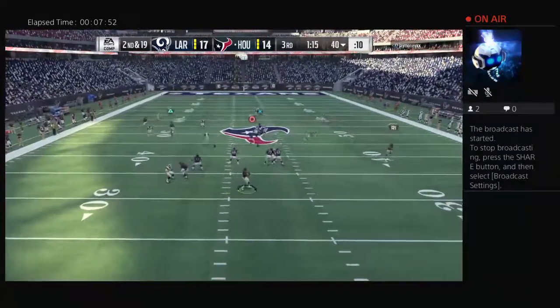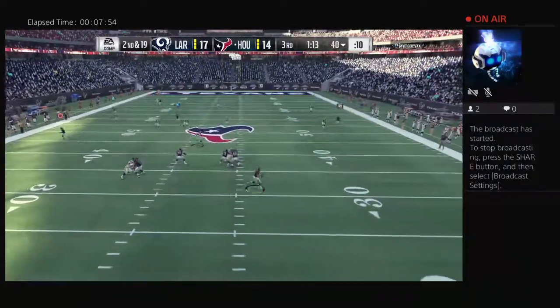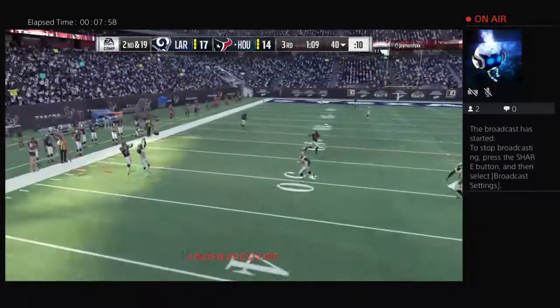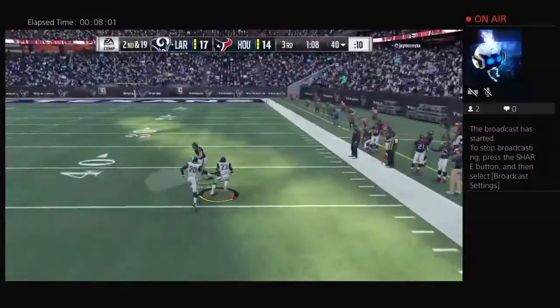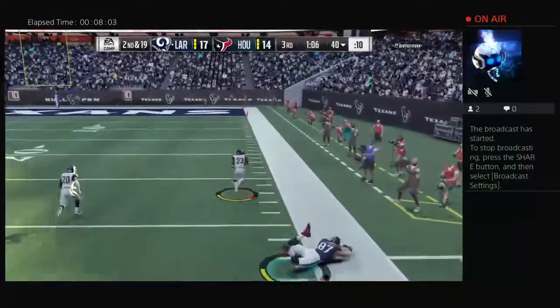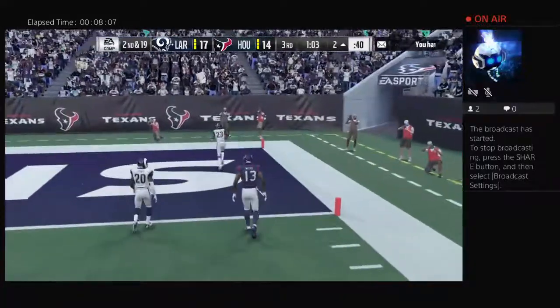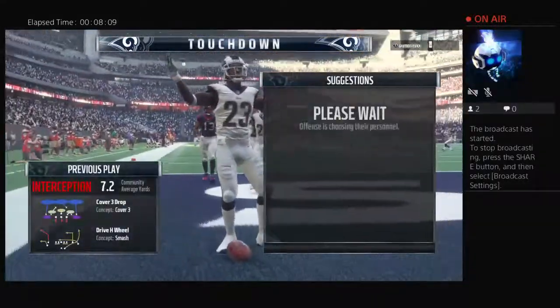On second down, here's Watson. Now he steps away. And he fires one that's intercepted. Picked up by Nickel Roby-Coleman. Past the 20. And he will score. Touchdown, L.A.